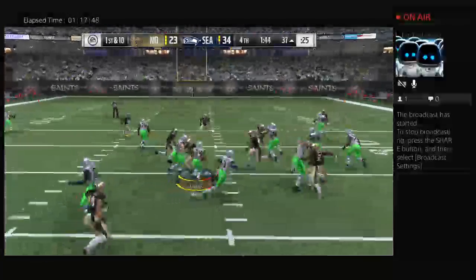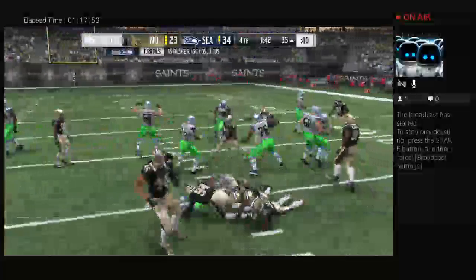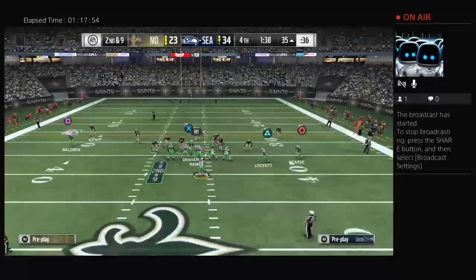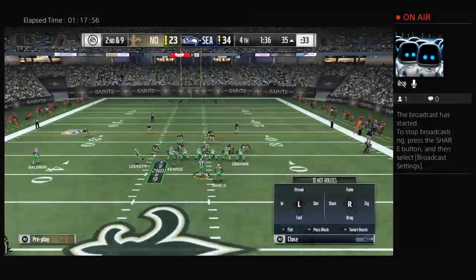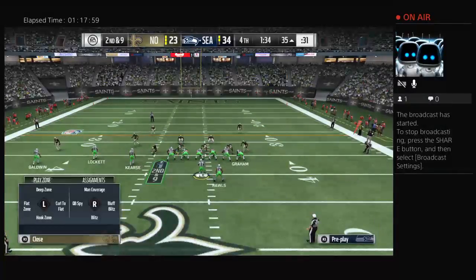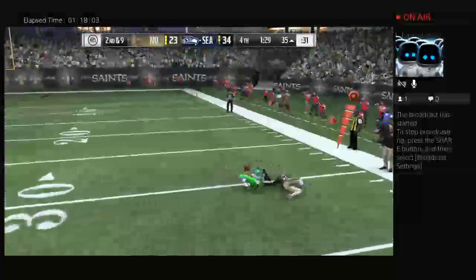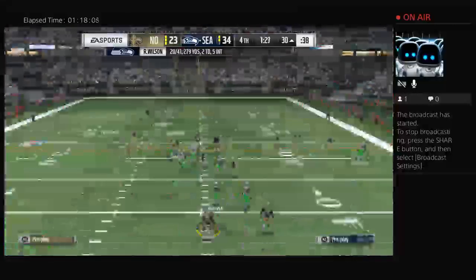They'll run it now out of the gun. Fighting his way down to about the 35-yard line. Just a yard on the first down carry, so it's 2nd and 9. And now they're in the hurry-up. Oh, Wilson going to throw. It's caught outright by Graham. That catch good for 5.